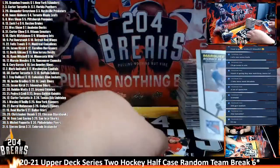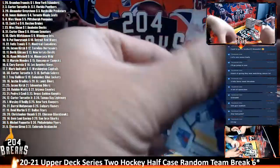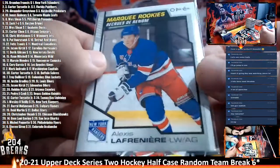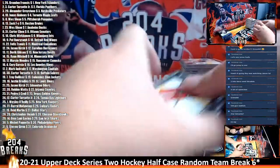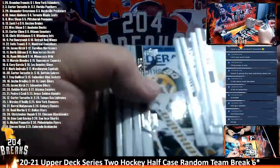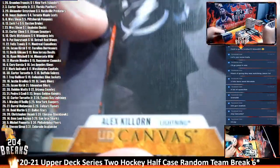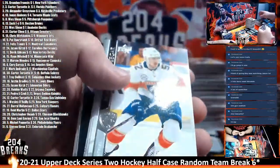Alexis Lafreniere, Marquee Rookie. There we go. We're getting somewhere with the Rangers here. Alexis Lafreniere. Nice hit. Alex Killorn. That's going to Tampa. That's a canvas card. Tampa.